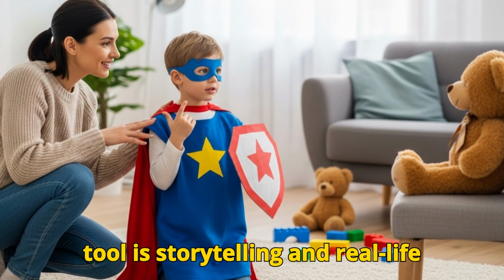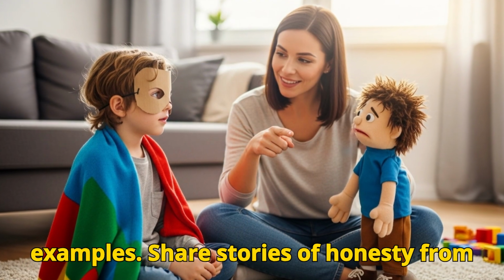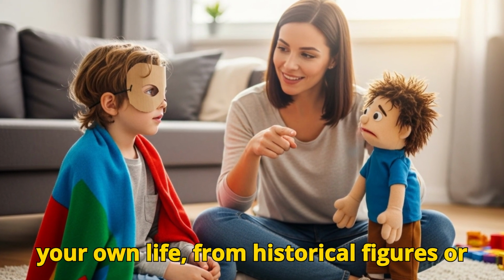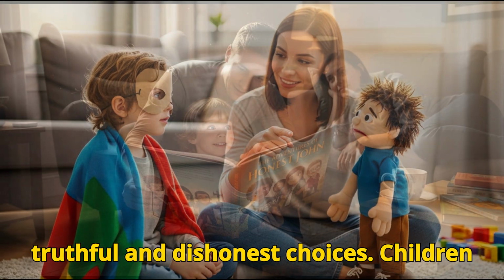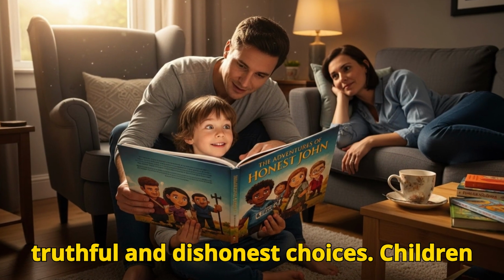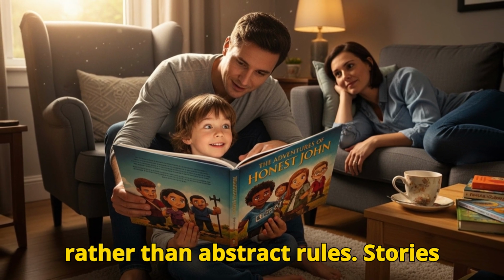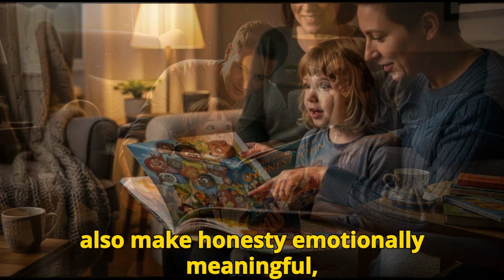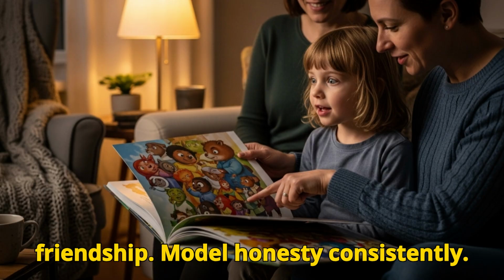Another powerful tool is storytelling and real-life examples. Share stories of honesty from your own life, from historical figures, or from books. Discuss consequences of both truthful and dishonest choices. Children internalize lessons more effectively when they can connect them to narratives rather than abstract rules. Stories also make honesty emotionally meaningful, linking it to courage, trust, and friendship.